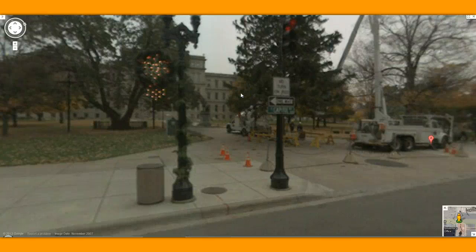Alright, youth and government students, this video is just going to show you a quick Google Street View look at where we're going when we get to Lansing and some of the different places you might want to visit during lunch, some lunch stops, and just a general overview of what things should look like.